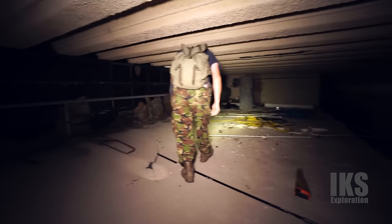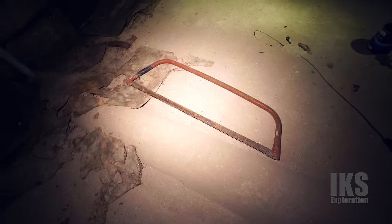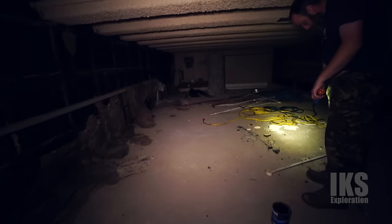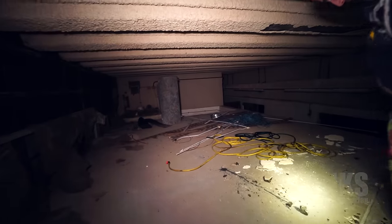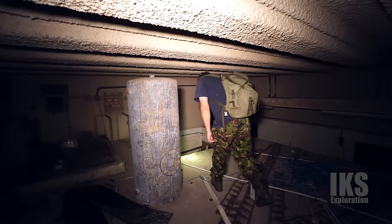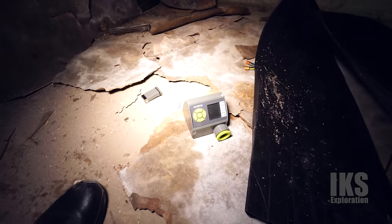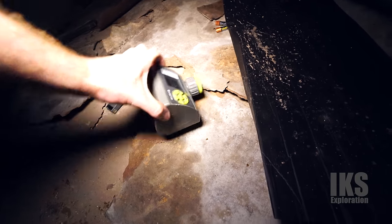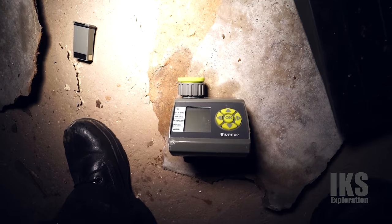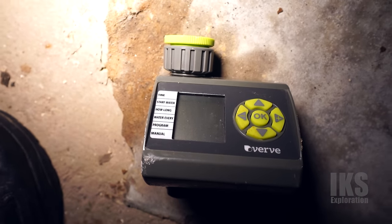There's some random stuff up here. Massive saw. Wow. A bit rusty now, though. I don't think that's cutting much, do you? No. Oh. Looked like a light bulb. Don't do that. Another thing there. That's not original.